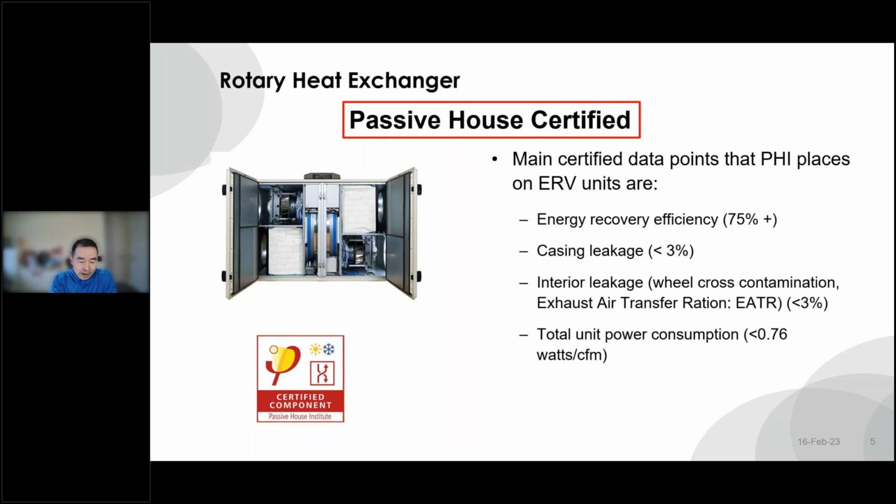And when we talk about Passive House, I just want to let you know there are two different entities. The original one from Germany is called PHI. They are using PHPP design software and energy modeling. It's a completely different entity from PHIUS, which is using the WUFI energy modeler.